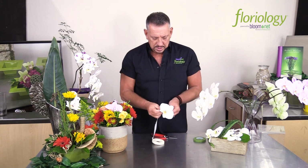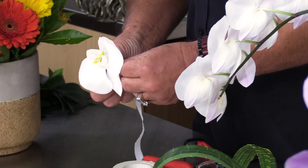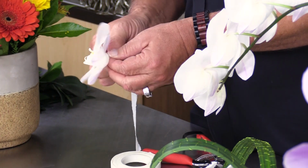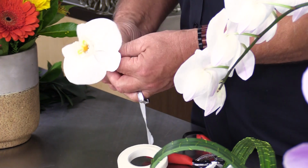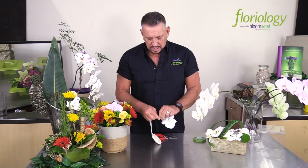of the bloom, so that discolored or darker wire would really stand out, especially in something that's being shot for film. And remember, anything that you're making for a wedding is being created for the camera, so you want to make sure that you think about that as you begin to wire them.